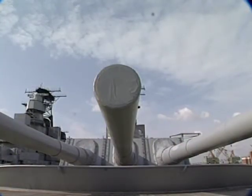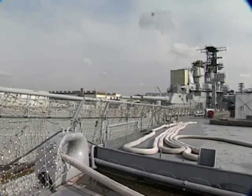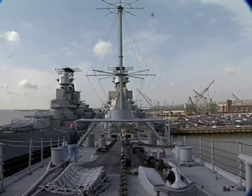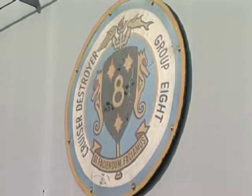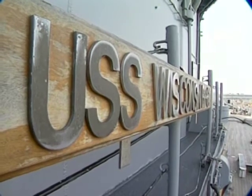The battleships in general, not just the Wisconsin, are, in a way, showboats. They show the power and the influence of the Navy throughout this century. As an active naval ship, it has been born here, and it will probably end its active service here.